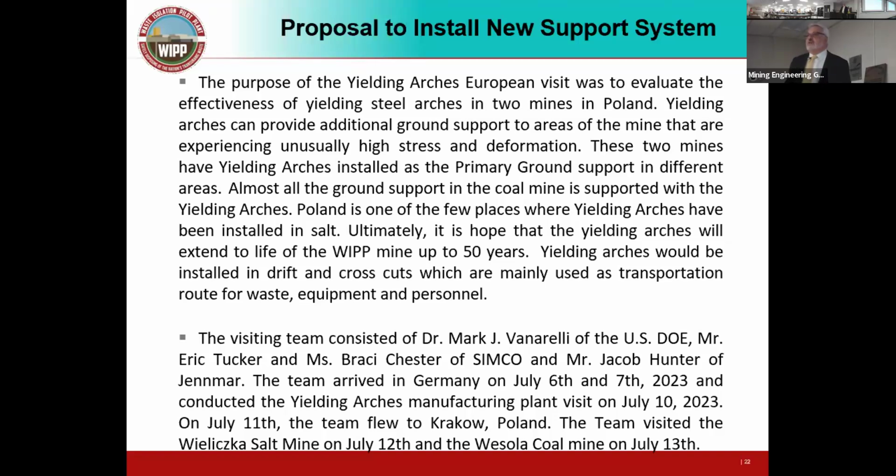Myself with a small team of other people from Simco, which is the contractor, a subsidiary of Bechtel, and also a subcontractor known as Genmar, I'm sure you've heard that name before, actually went out to sites in Europe to look at the steel manufacturing facility for these yielding steel arches. We also went out to two mines. One was a salt mine, another one was a coal mine. I'll show you some pictures of that in a minute.